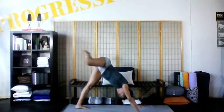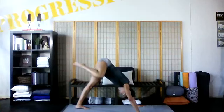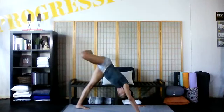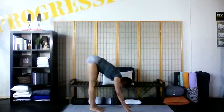Down and up. Again. And down. And up. Ooh, ooh. Again. And down. And up. One more. And down. Look at the whole body twist. I don't mean mine. And downward facing dog. Nice. Walk your hands back to your feet.